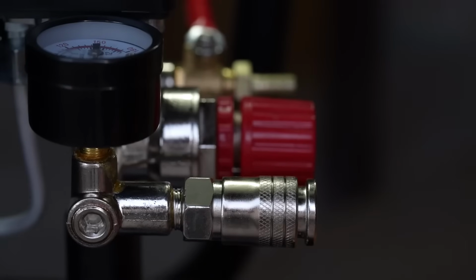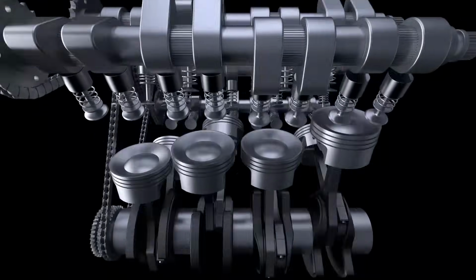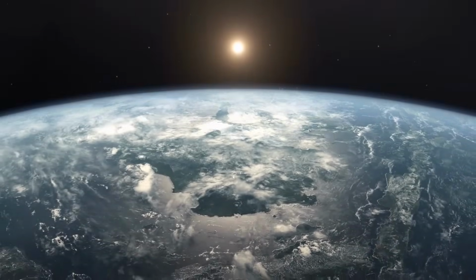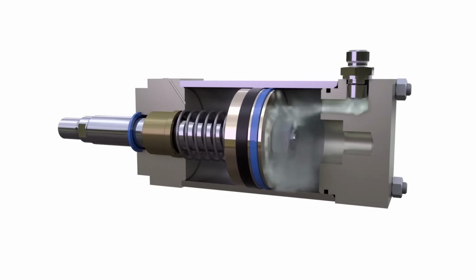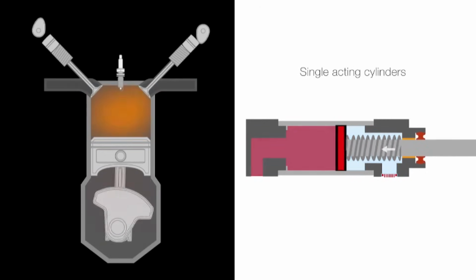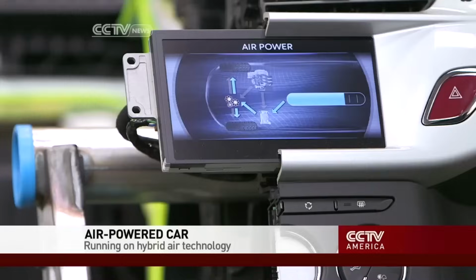So now you've heard about compressed air engines, they sound like something straight out of a futuristic movie, promising clean energy and eco-friendliness. But you're probably wondering, what's the catch? Well, let me tell you, there are a few bumps in the road when it comes to compressed air engines. In the past, these babies were more like niche novelties than practical powerhouses.